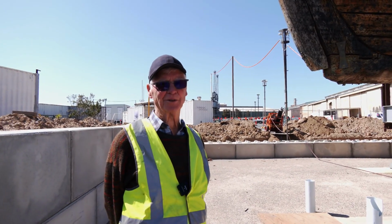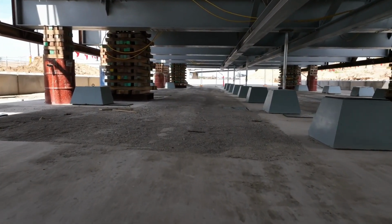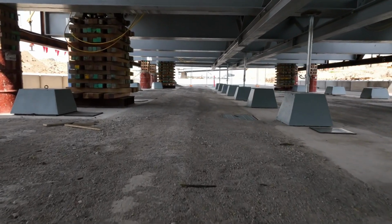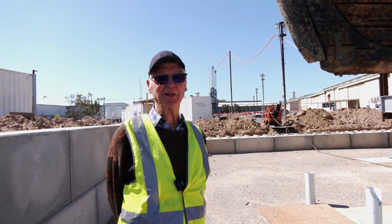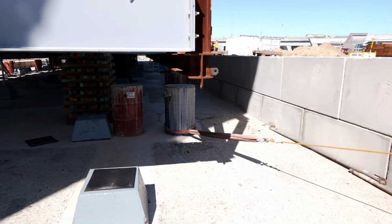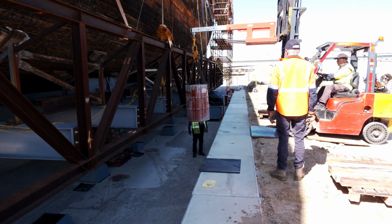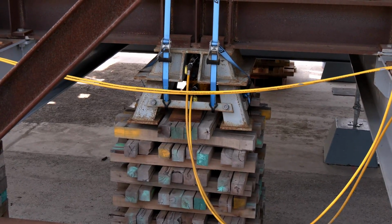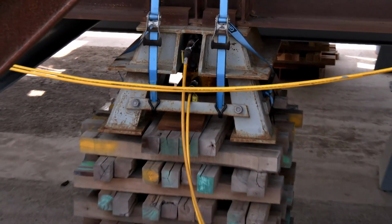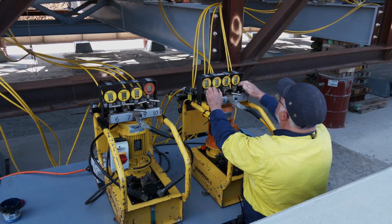Today's really part of the final step towards getting the ship jacked down onto its permanent foundations. Today we're clearing the area around the ship as much as is possible. We're removing all the temporary support drums that have been in place since the offload on the 16th of June. The ship is already sitting loaded on the jacks, ready for the removal tomorrow.